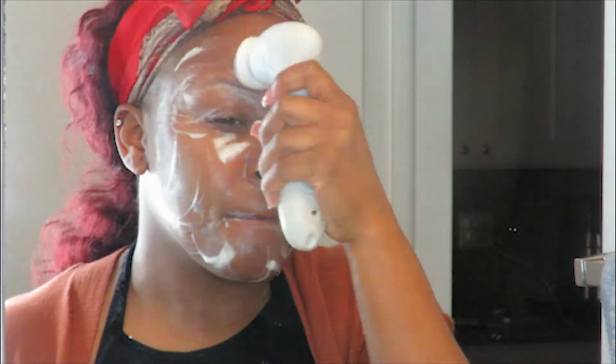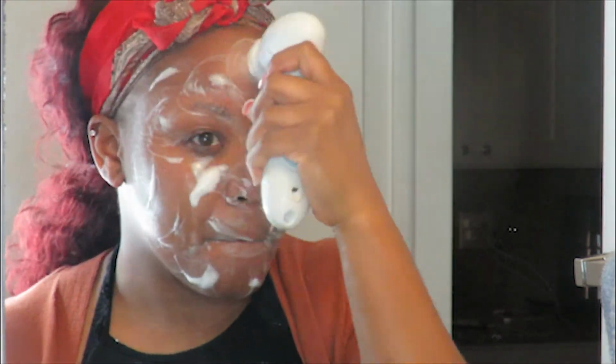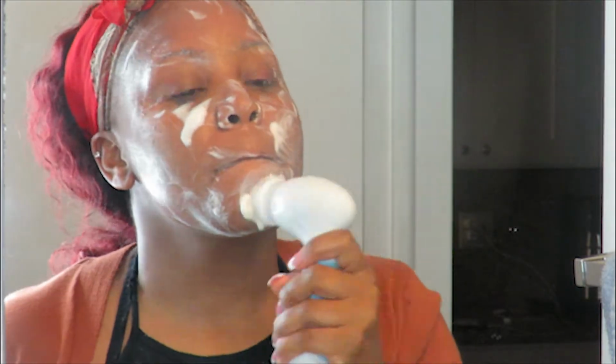I don't remember where I got this spin brush from, but nowadays you can literally get a spin brush off Amazon, from Walmart, the Dollar Tree. You can literally get a spin brush from anywhere.